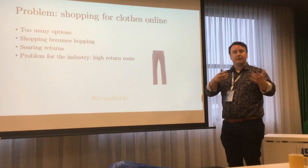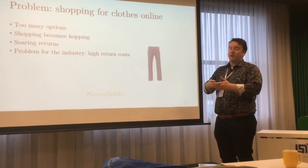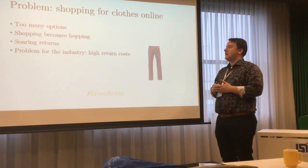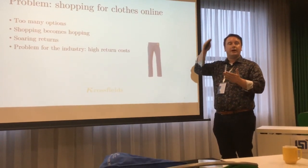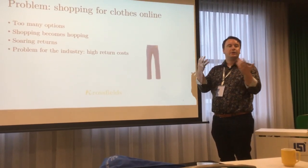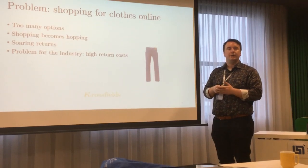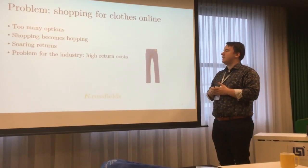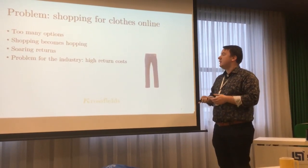Then you buy several jeans because you're not sure whether they are going to fit or not. That can run up to 4 or 5 pairs of jeans, and you have to send them all back. And you can imagine that for an online retailer, the costs are really high. They get thousands of returned denim jeans, so to say, and that's a big problem in the industry. So, very high return costs.